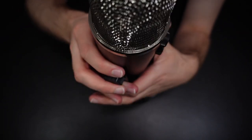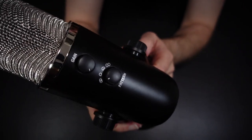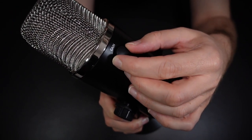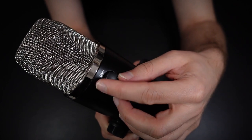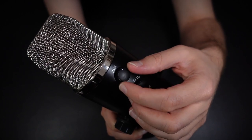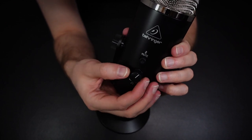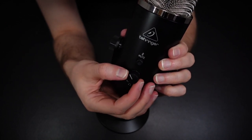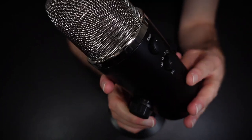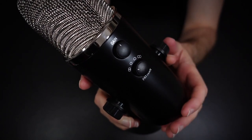We turn it around, and we've got, again, some very familiar controls. We've got a gain knob at the top here, which will control the input volume of your microphone, essentially, as opposed to this one over here, which controls the output volume of headphones that you might have attached, plugged in. And then, of course, most important, we have our pattern select dial here.